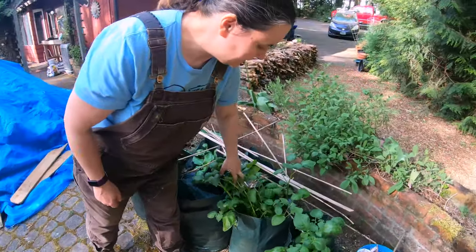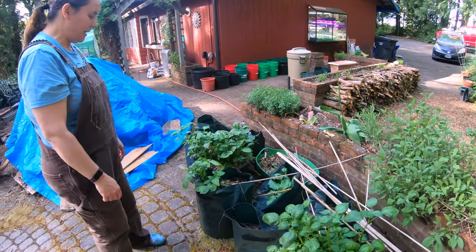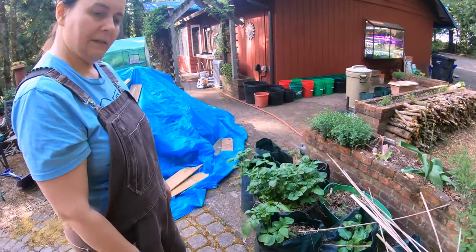There's quite a few in this one. It's kind of crazy. So we'll see how they do. They're really crowded. All of them are really crowded.